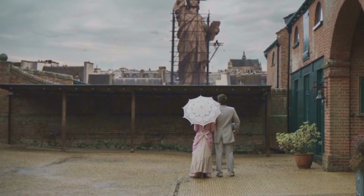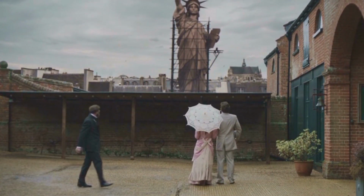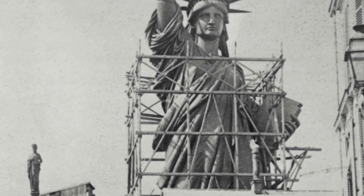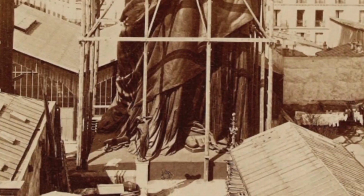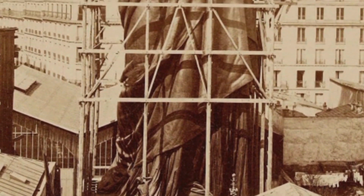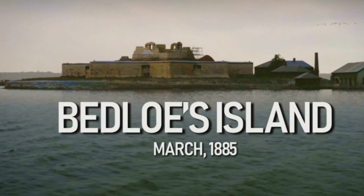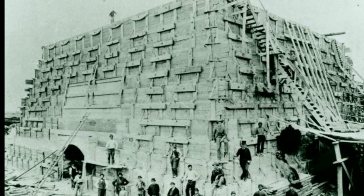The idea was to completely build the statue in France, then take it apart, put it in 215 shipping crates, and ship it on the Isère, a freighter, to New York City. But when it arrived, the pedestal was not ready. The Americans were having a major problem raising funds.